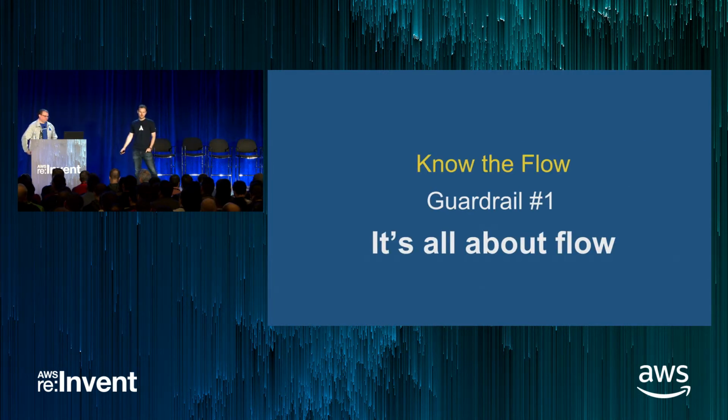Now, at Atlassian, it should be no surprise that we use our products to build our products. The way we see it, the faster we can get our products into our own hands, the faster we can iterate on them and get them into the hands of our customers. So our first guardrail, it's all about flow, is about how we're laser focused on cycle time.